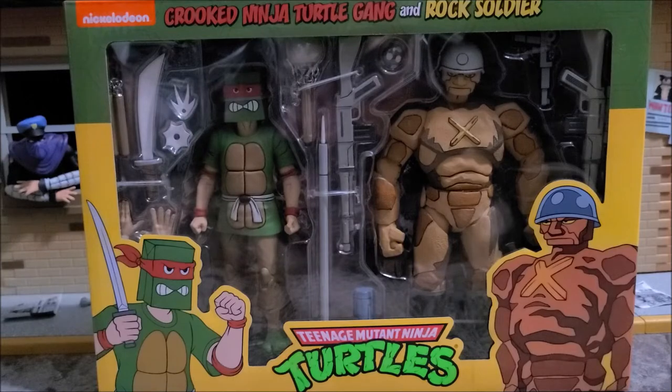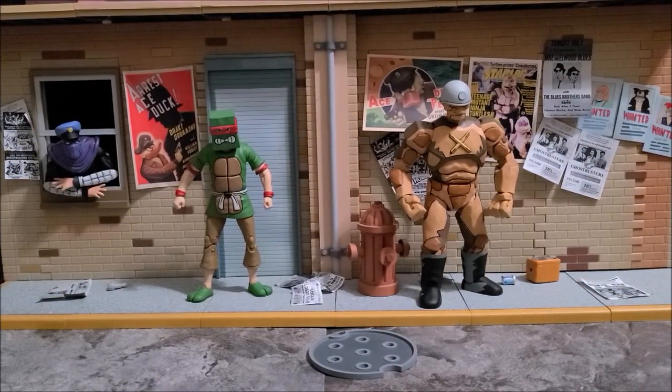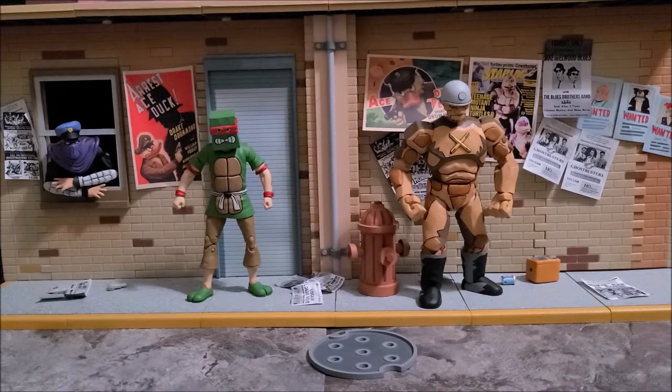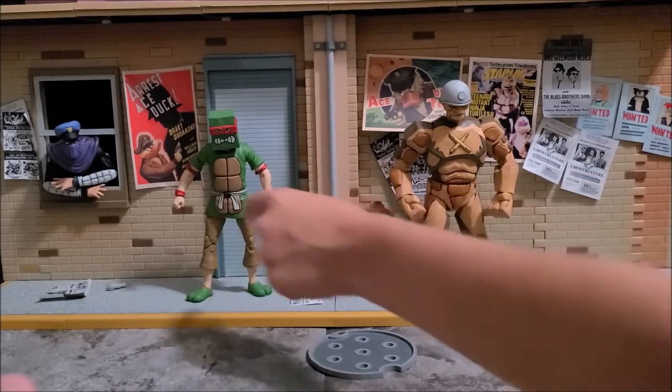Why don't we open this up and see all the stuff that comes with them? It looks like it's going to be a lot. Okay, and here they are out of the package. First thing I want to show is this is the background inside the package, which is super cool. I like that picture of the Technodrome. There it is. Which one do you want to go through first? The ninja or the rock soldier?